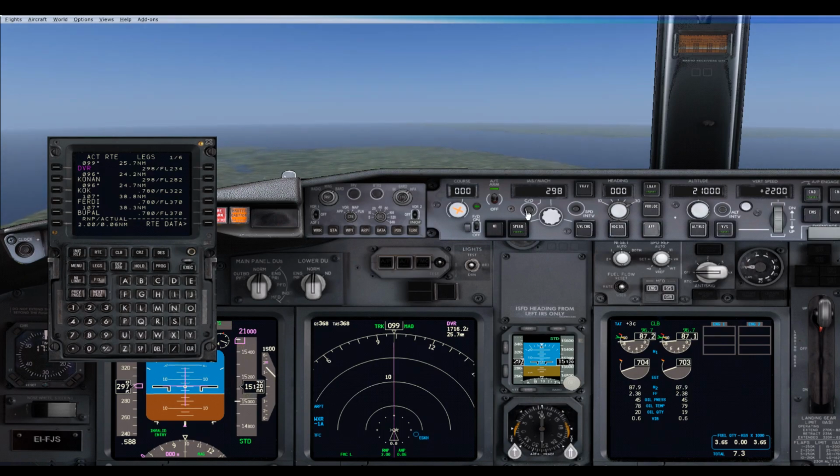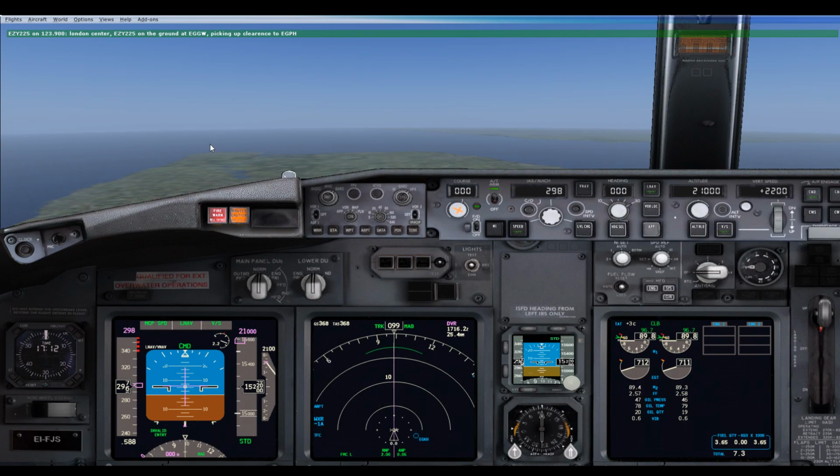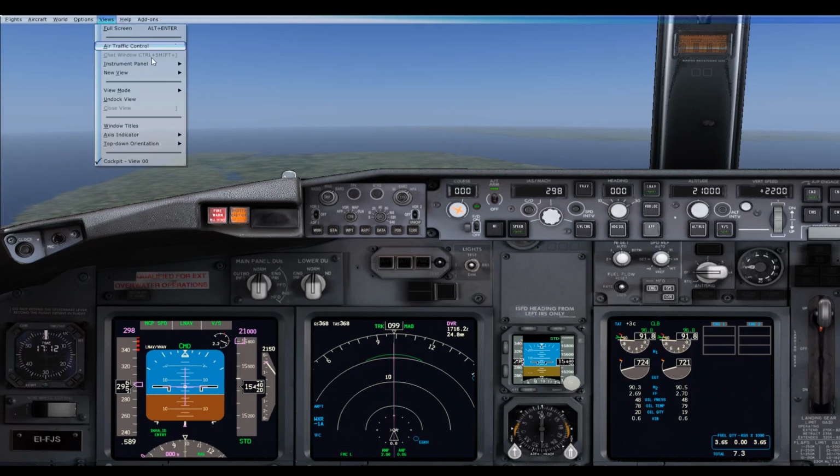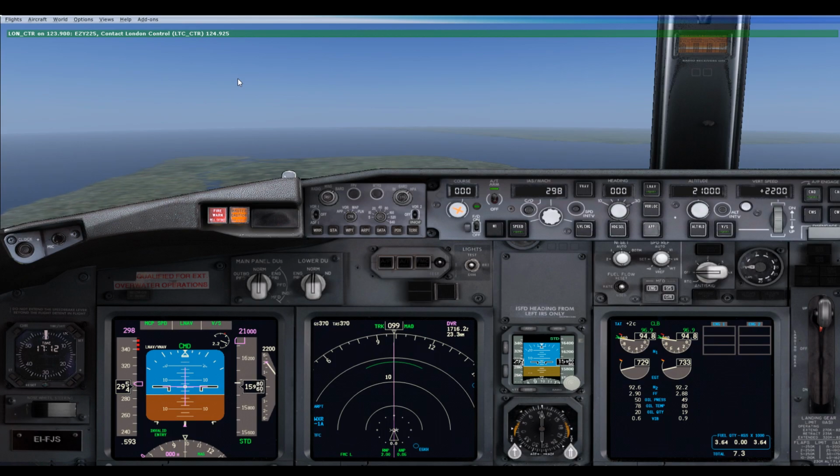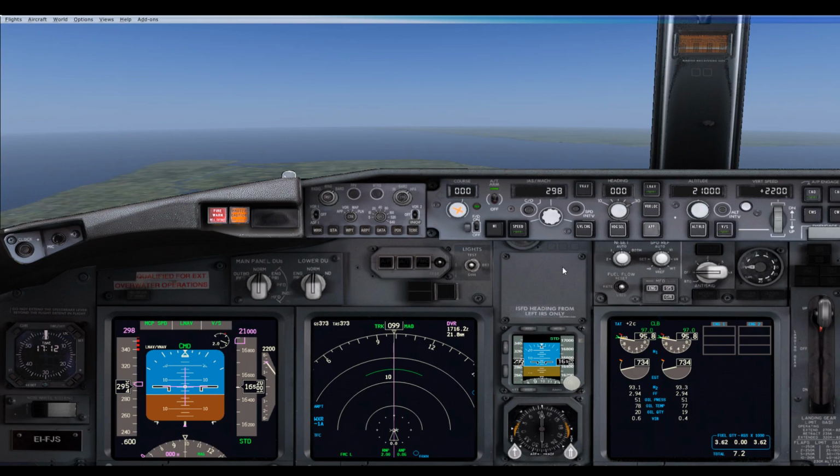Runway 27, surface wind 260, 6 knots. Clear to that, easy 553. Thomas Cook 8 Juliet, indicating flight level 184, set pressure. Union 154, fly heading 025.